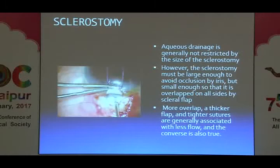And while making the sclerostomy, it has been shown that aqueous drainage is generally not restricted by the size of the sclerostomy. However, the sclerostomy must be large enough to avoid occlusion by the iris, but small enough so that it is overlapped on all sides by the scleral flap. More overlap, a thicker flap, and tighter sutures are generally associated with less flow, and the converse is also true.